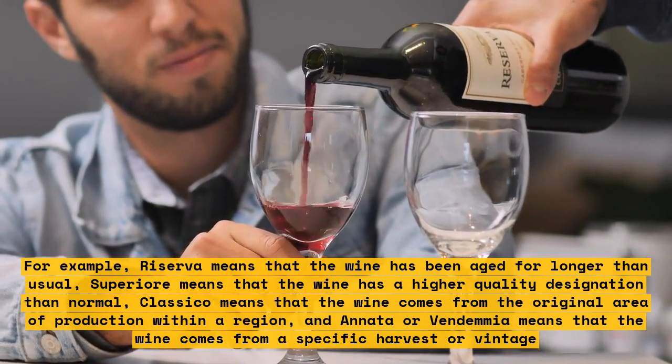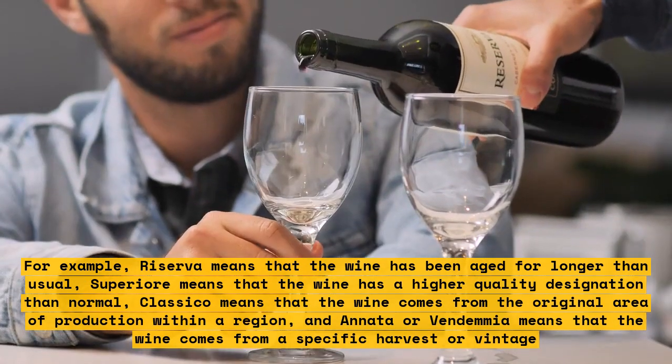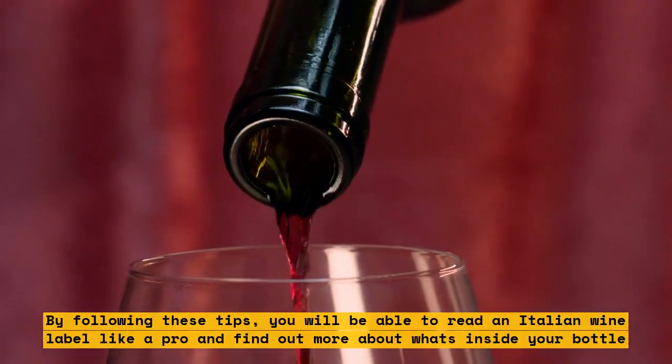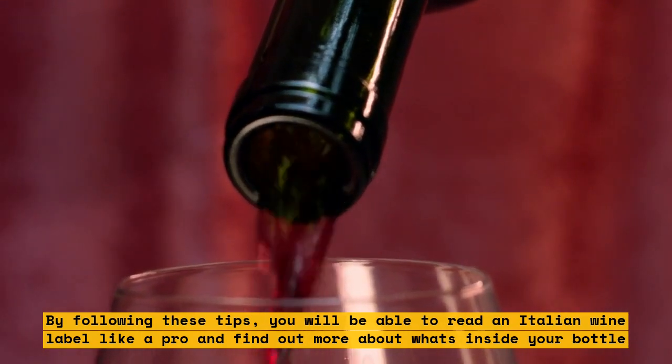By following these tips, you will be able to read an Italian wine label like a pro and find out more about what's inside your bottle. Remember that labels are not everything though, and that tasting is always the best way to judge a wine.